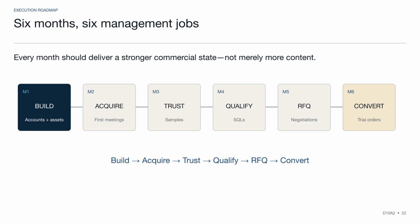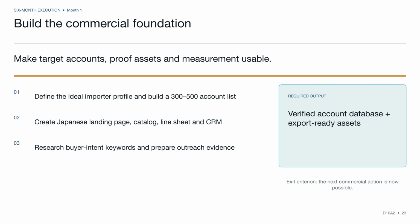A 6-month execution roadmap requires 6 distinct management jobs. We progress from building assets and acquiring leads to establishing trust, qualifying interest, and managing RFQs. By the final month, we push for trial orders, ensuring that every stage delivers a stronger commercial state than the last. In month 1, we build the foundation.